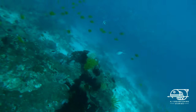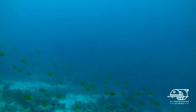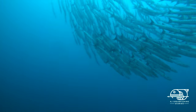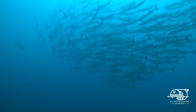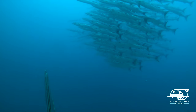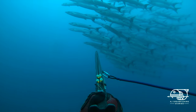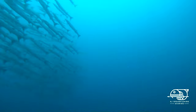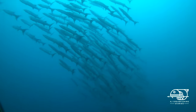And on this dive, I went to the deeper part where I saw that dogtooth tuna. And all of a sudden, I saw this school of big barracudas. We will be having a big fiesta celebration back home, so I decided to take a shot and get one of them.